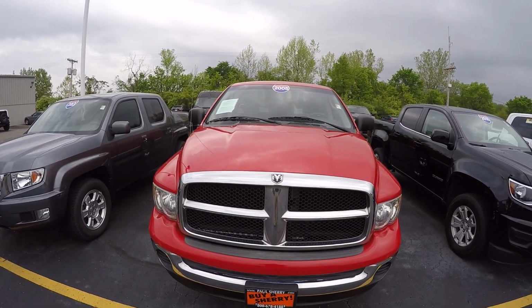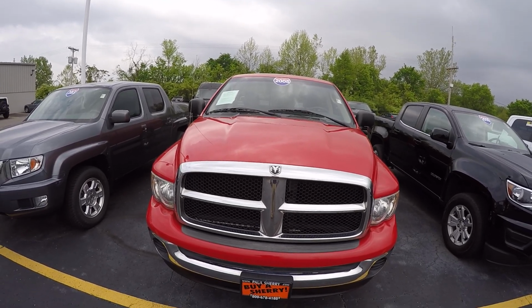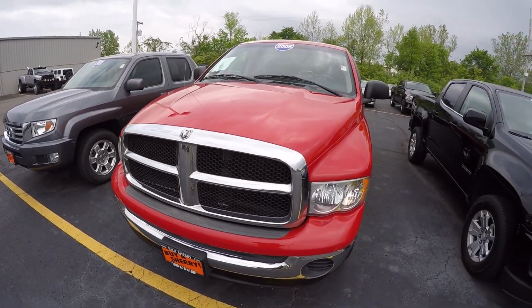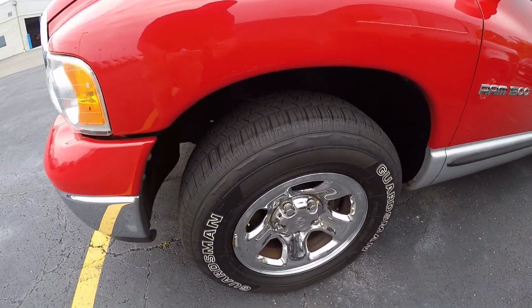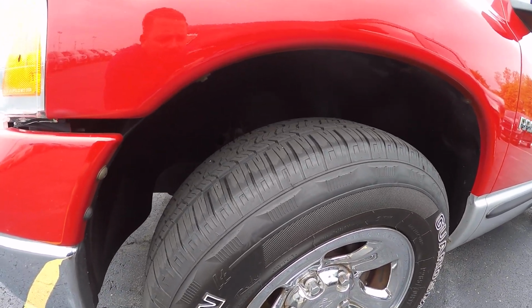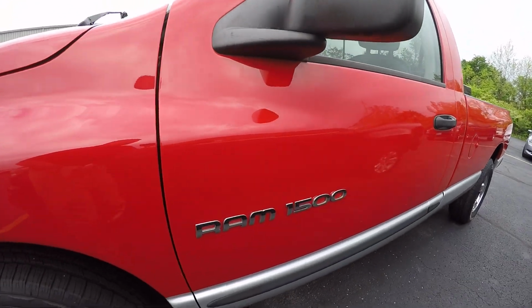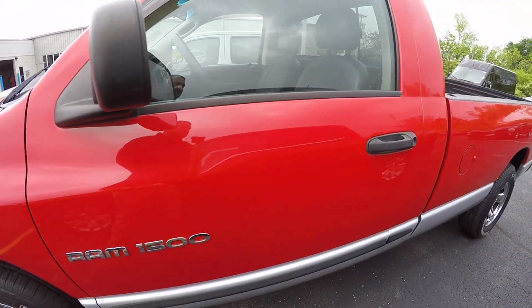Today we're going to do a walk around on a 2005 red Dodge Ram 1500 SLT. It's got the chrome grille on the front. On the side here it's got the 17-inch chromed wheels with tires with about 50-60% tire tread left on them. On the driver's side door here it's got the chrome Ram badge. Let's go on to the inside.